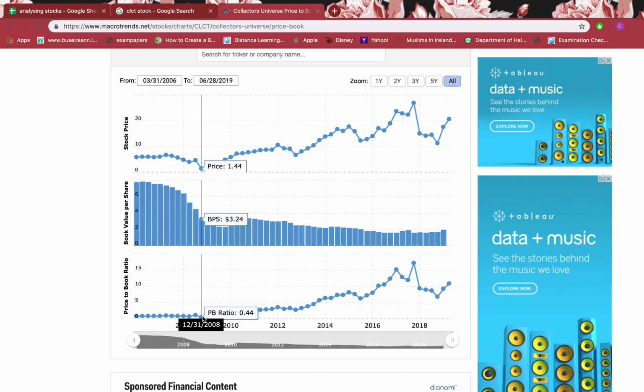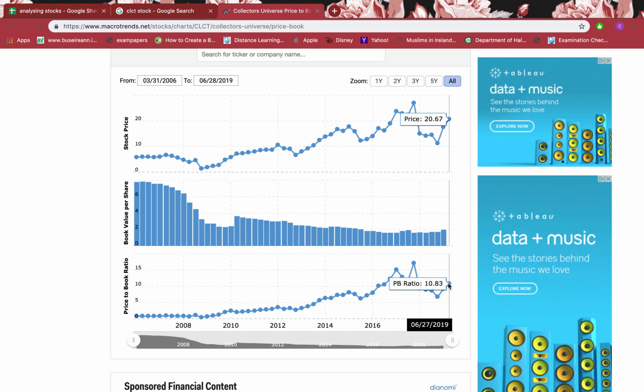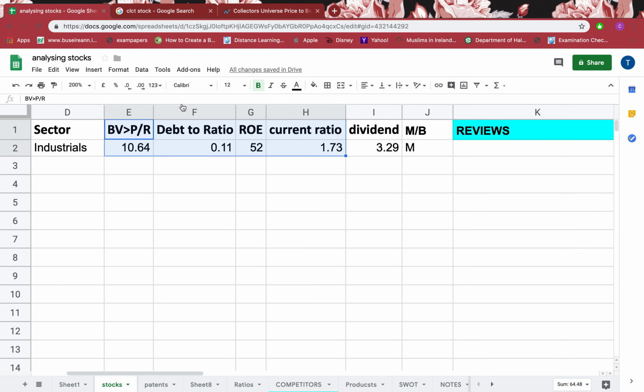But if you look here, in 2008, it's ideal because the stock is undervalued. So the price that people paid at that time is lower than the book value. It means that if somebody buys stock at that price in December 2008, they are buying it very cheap and it's undervalued. So they are paying 1.44, but in return they are buying $3.24 worth of stock. So it's a lot of bargain that time. But now they're paying 10 times more, which is not very good. So it means they're buying expensive stock.